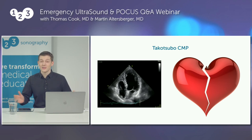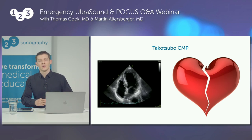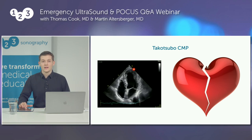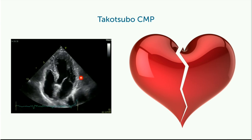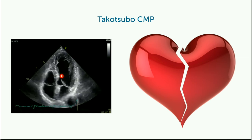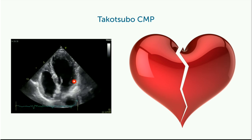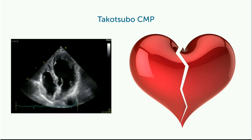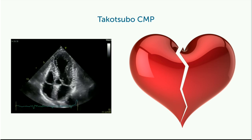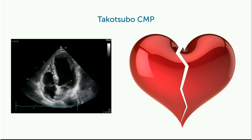Takotsubo cardiomyopathy, a broken heart syndrome or stress-induced cardiomyopathy, is a wonderful example of how stress or catecholamines can affect the heart. You see here in the apex, basically an akinetic heart, and you see that the basal portions of the heart are more or less hypercontractile. What else can you pick up in this loop? You see here a SAM, a so-called systolic anterior motion of the mitral valve leaflet, of the anterior part of the mitral valve. And this is present in systole and therefore could cause dyspnea.